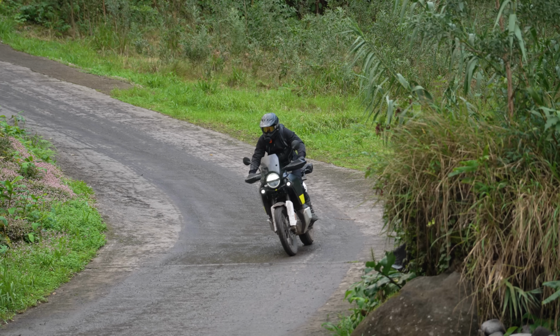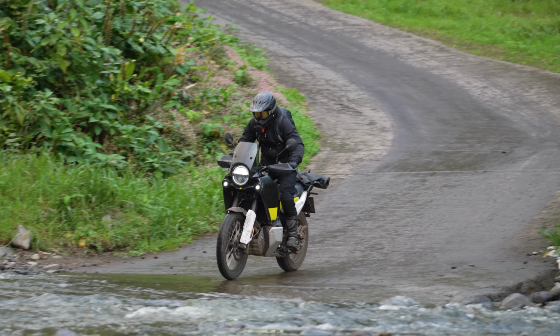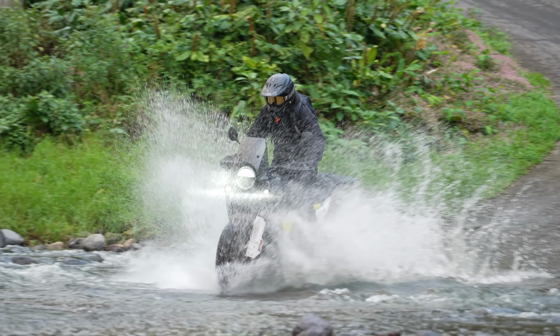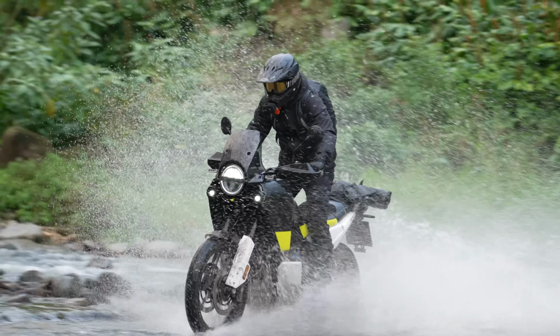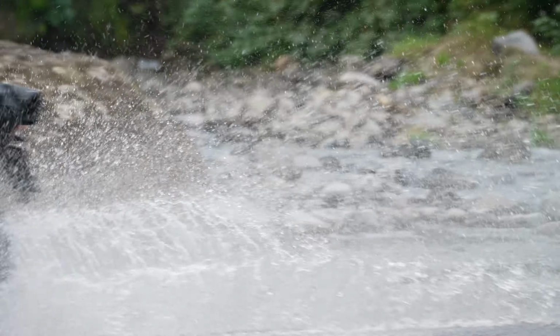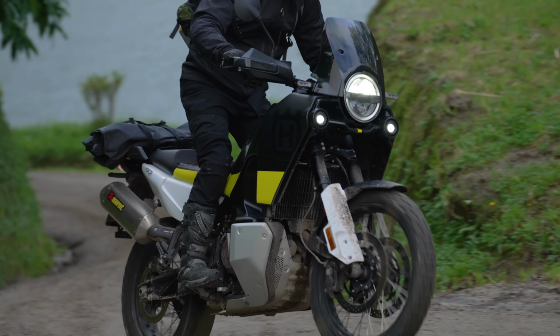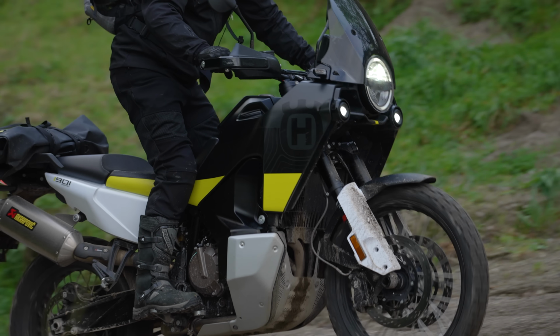coping with all the lumps and bumps that we found on the terrain that we've had. Yeah, you get a little bit of weight transfer, and if you're really pushing it mid-corner and you get bumps in the middle of the corner, it can become a little bit unsettled. But again, it's a compromise, but it's a very, very good setup. In terms of off-road, really good as well.